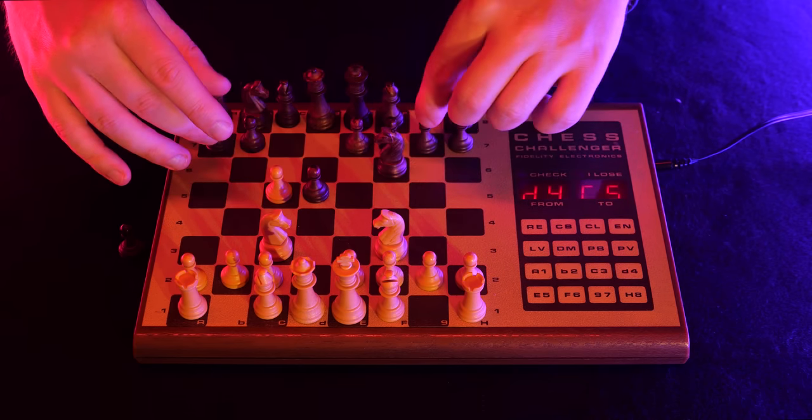So e5 to c7. What? Am I reading that correctly? e5. Oh, right. I'm just, yeah. c7 here. Right.